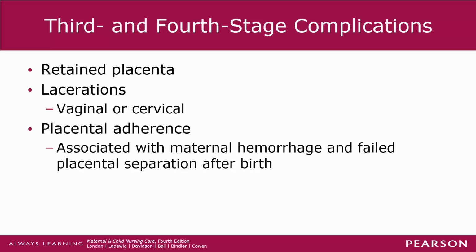All right, third and fourth stages, problems. So retained placenta. So third stage is when mom has already delivered baby, and now the third stage is the time it takes her to deliver the placenta. And that's usually done within 5 minutes, maybe 10 on average, but it could take up to 30 minutes to deliver that placenta. But one of the problems is she delivers the placenta and has retained part of the placenta, which causes bleeding. So when the placenta is delivered, the physician is required to examine the placenta to see if it is all intact. And if it's not intact, then he needs to go up and get the rest of it, okay?